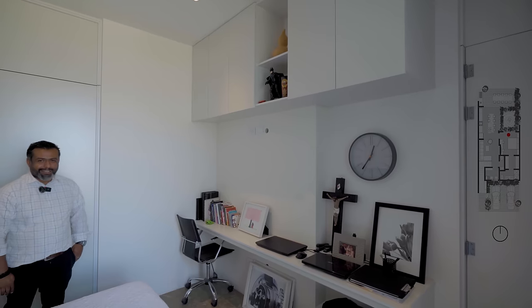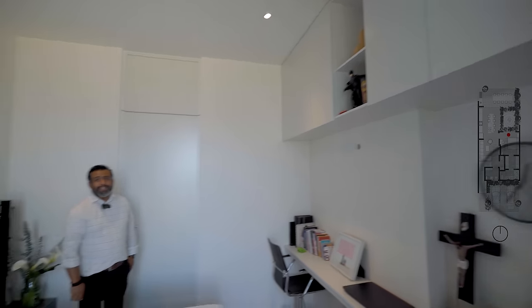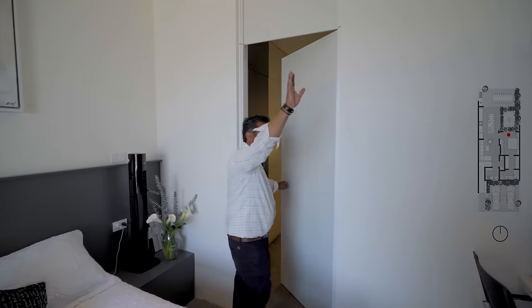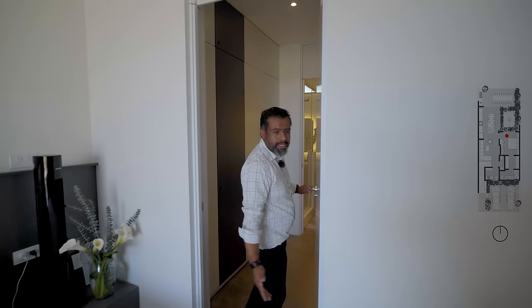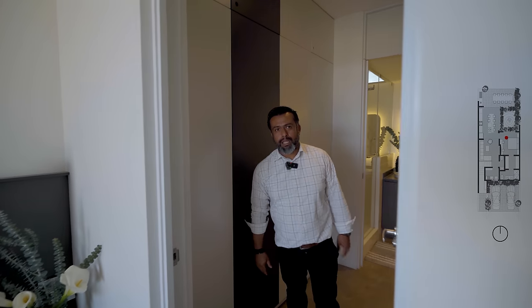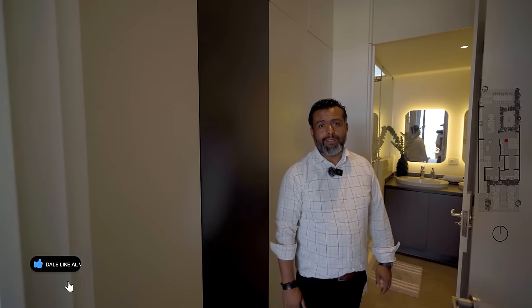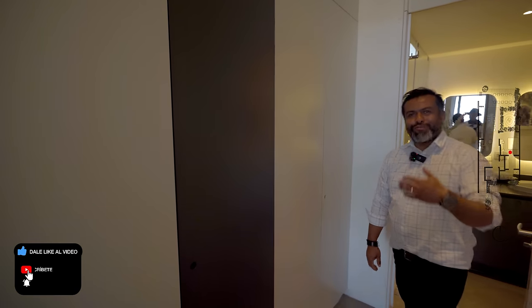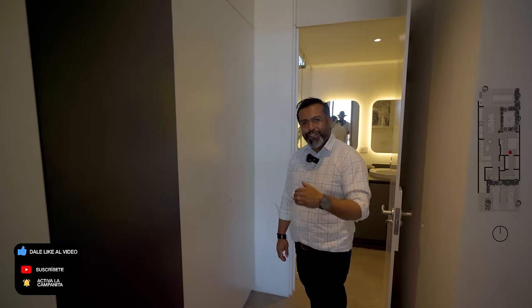How many proposals are there? Different proposals, like, I don't know, maybe 20. Looking for materials, looking for dimensions, looking for modulations, looking for how to do the closets. This room is perfect. It's like 2 meters.